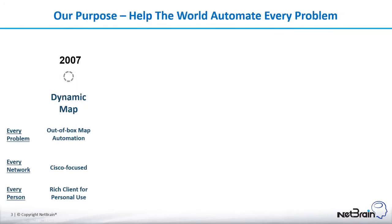So just taking a little bit of a stroll down memory lane, NetBrain really started with the 1st generation of the product in 2007, where it was a rich client with an inbuilt database for personal use only. We used this data to build a solution for the first common denominator for network tasks, and that's map and documentation. The 1st generation technology was also Cisco focused. And for those of you that have been with us since then, you'll have fond memories of our thick client, our rich client, and having all the information within the client itself.